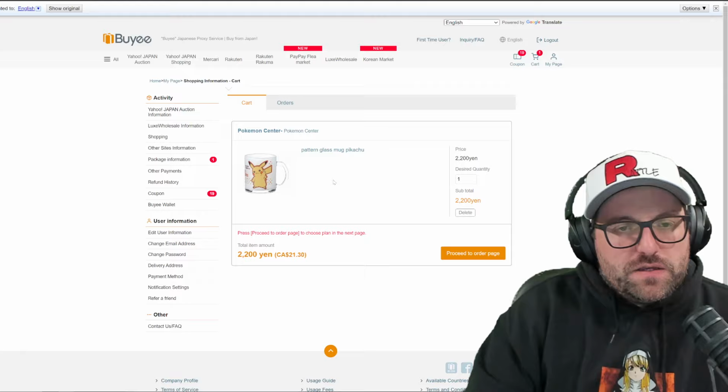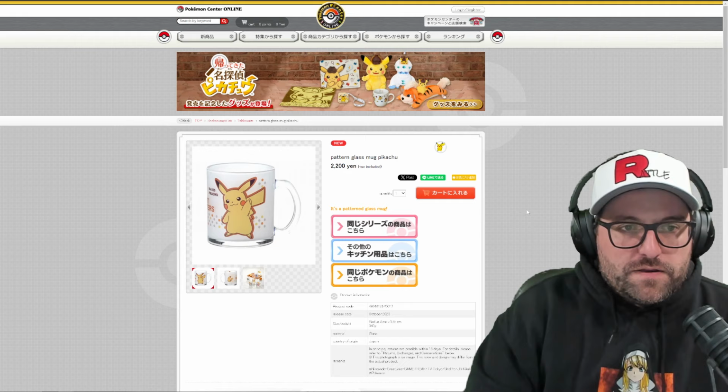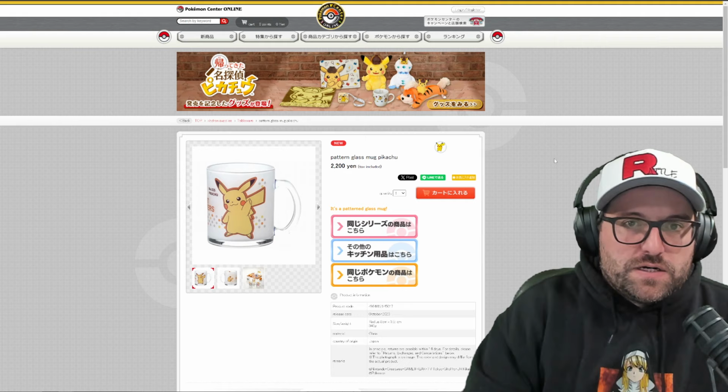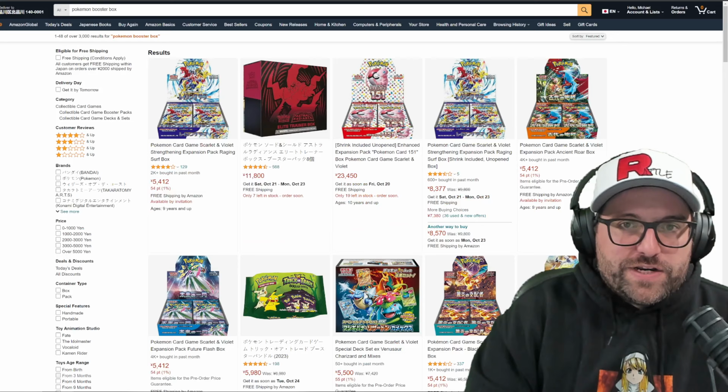So again, there's lots of sleeves and stuff like that that are exclusive to the Pokemon Center. The sleeves usually sell out. Sleeves and play mats and stuff like that. So it's probably a good idea to buy them right away, have them shipped, that sort of thing. Now, there's TCG product as well. If you can get it on there, that's going to be a very reputable spot to do so.